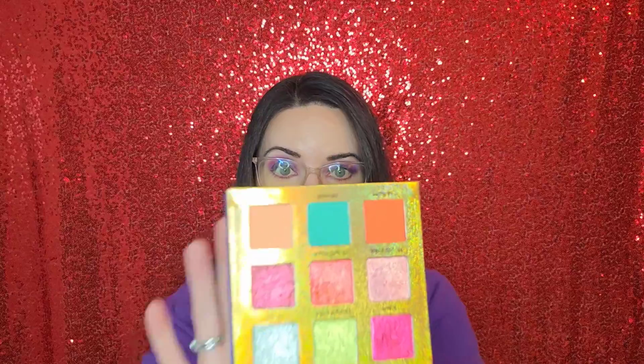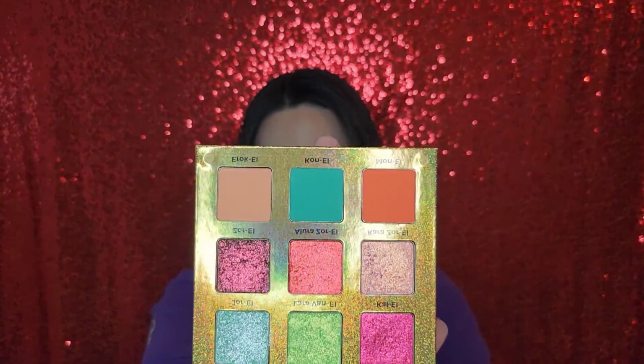So yeah, you have this blue and red packaging. I do wish there was more blue inside this. I really do. But it is what it is. So you can already see the side, what the pans are embossed in. There is also no mirror. Again, keep in mind this is a 9-pan for $50, so there is no mirror. But it is gorgeous. It is really, really beautiful. I mean, that is absolutely stunning.